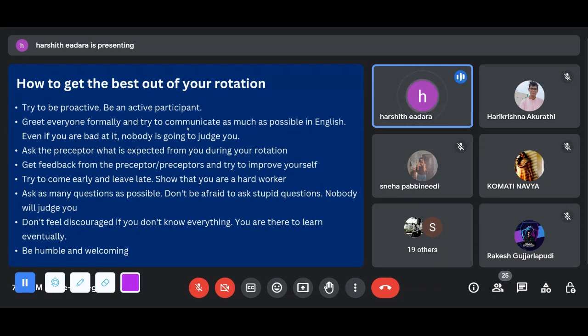Greet everyone formally. Generally sirs and madams are not preferred over there. You can call the doctor by their name. So just greet them formally and try to greet everyone. You can just say hi, hello, how you doing. It's very common. Nobody will judge you or do anything to you.